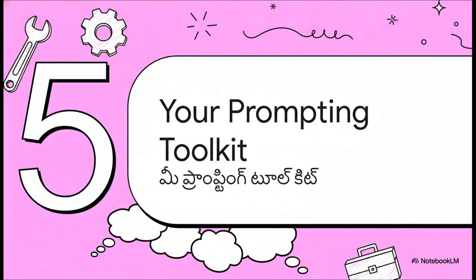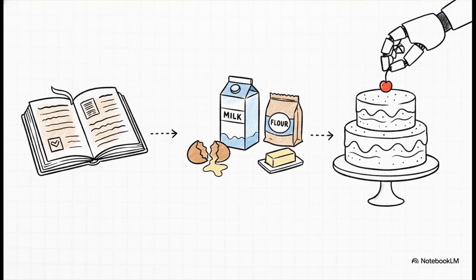Well, let's frame this as your own personal prompting toolbox. Here's a great way to think about it. It's kind of like cooking. Your prompt is the recipe. The information you give it, those are the ingredients, and the AI's output is the final dish. A good, clear recipe leads to a delicious result.